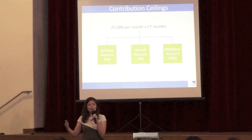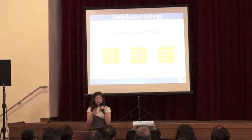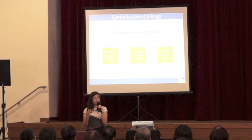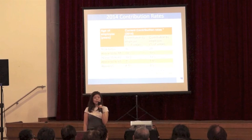Okay? So then at the same time, there is also a cap as to how much can sit in your MediSave account. So once your MediSave account hits $45,500, the additional amount will actually be transferred into your special account. So again, the objective is to help you to accumulate more money for your retirement eventually when it's to come. Okay, so this is just for information, how much is actually going into your CPF based on your monthly income.